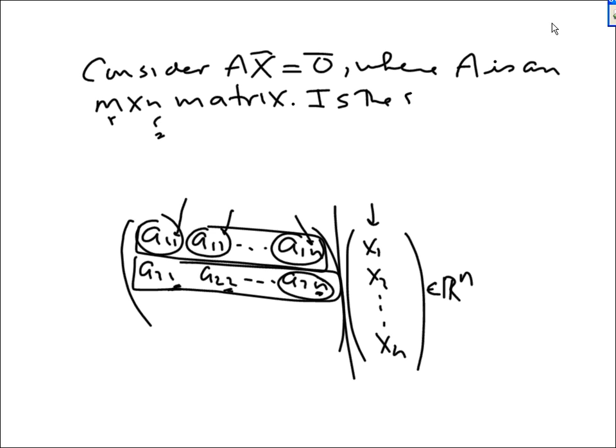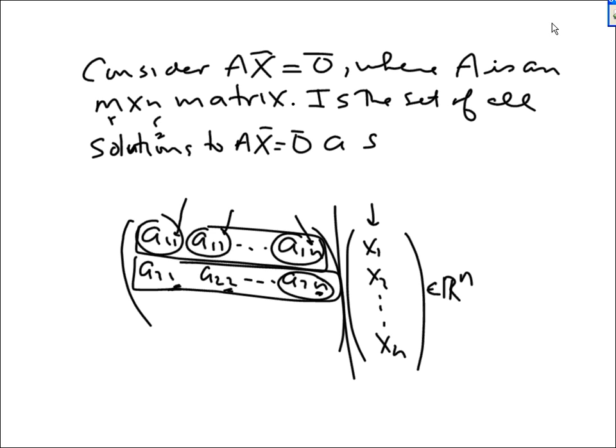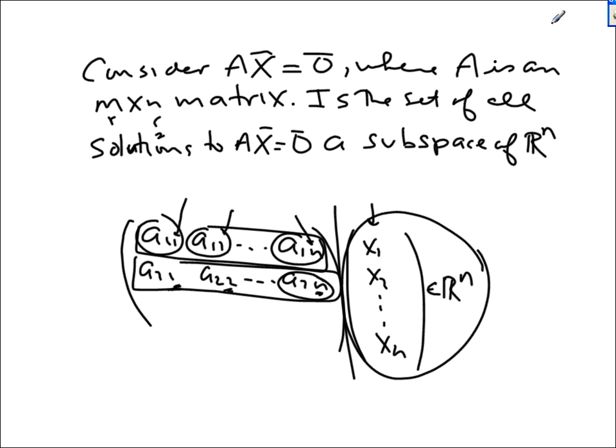Is the set of all solutions to AX equal to 0 a subspace of Rn? All the solutions come from Rn. All the solutions are x's. What can x equal?